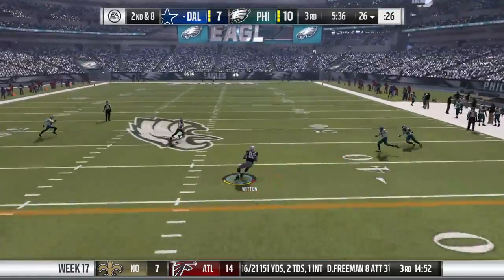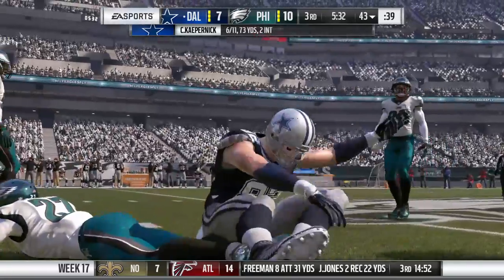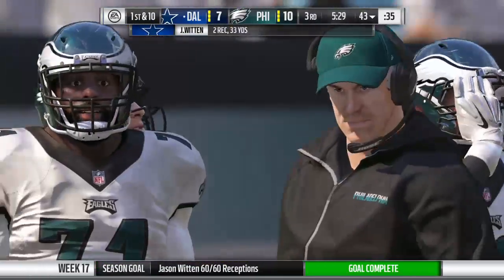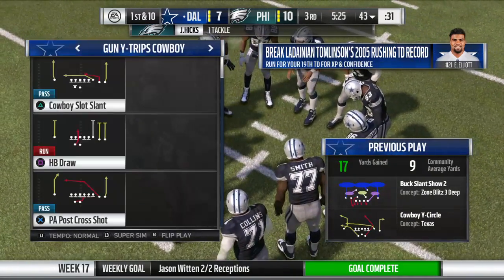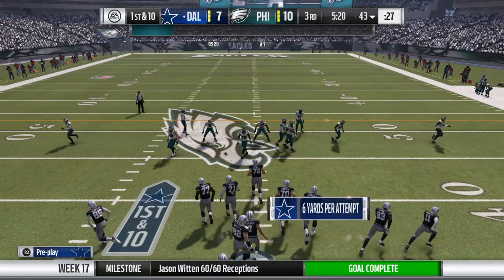Kaepernick going to throw. And this one complete to Witten over the middle. And they get him down, but not before he takes it across the 40-yard line. Obviously, this has not been a banner game throwing the football. So what you got to do, you got to kind of down focus, don't you think? Find the tight end, take some easier completions. Yeah, interception last drive. There he hits the reliable target.